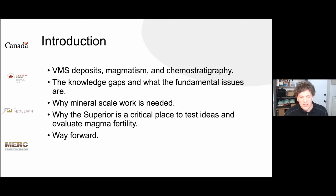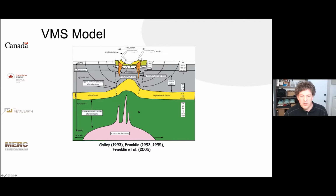And then I'll end more or less by why we think the Superior is a great place to test some of these ideas, and then just a workflow of how we see things going in the future. Many of you folks have seen this stuff before. VMS deposits are related to magmatism. They occur in specific tectonostratigraphic environments. There's a definite thermal relationship between VMS deposits and magmas, and there's probably a genetic relationship as well.